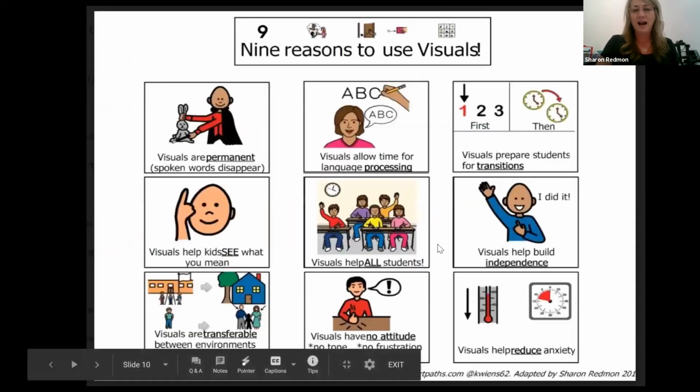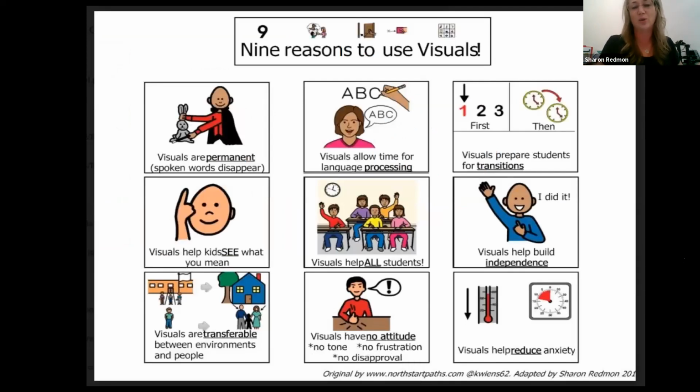So looking at these 9 reasons, sorry, I'm going to move this up again here. So the 9 reasons to use visual supports. I love this. I adapted this from a K Wines that I found. I have this up all over our school. We talked about this a little bit: visuals are permanent, as spoken words disappear. Visuals help kids see what you mean. That is really important, that if you have a visual learner, they really can key into those key details.